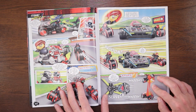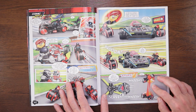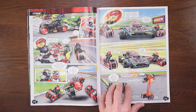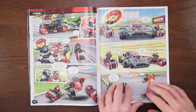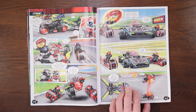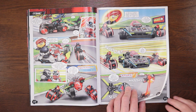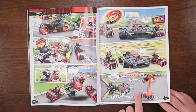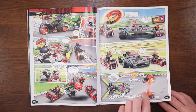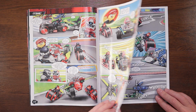Okay, so here we are then. The comic picks up again from the race, and you've got the red visors causing havoc there on the roads. Page 23, and we've got Nia, who's the star of the magazine this month, showing off some of her moves, her driving skill moves there. They won't teach you that on a driving test, that's for sure.